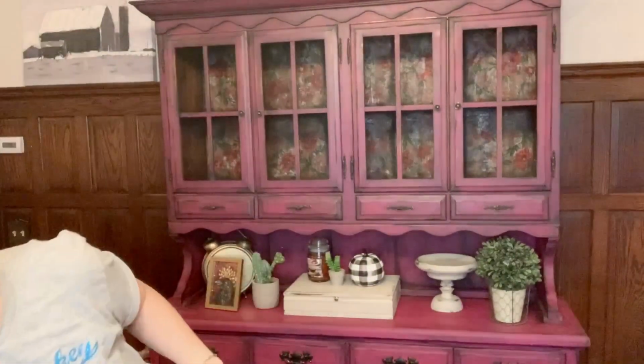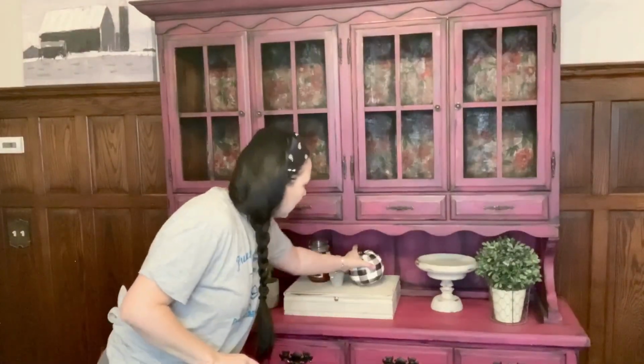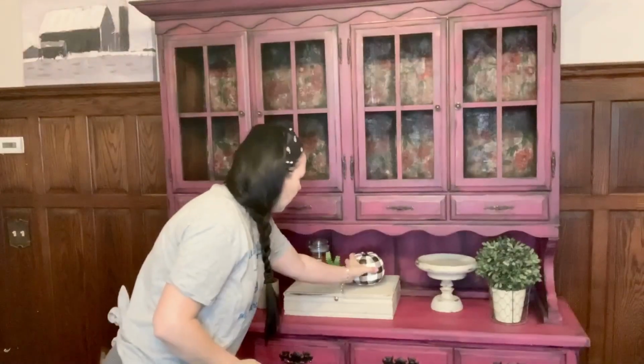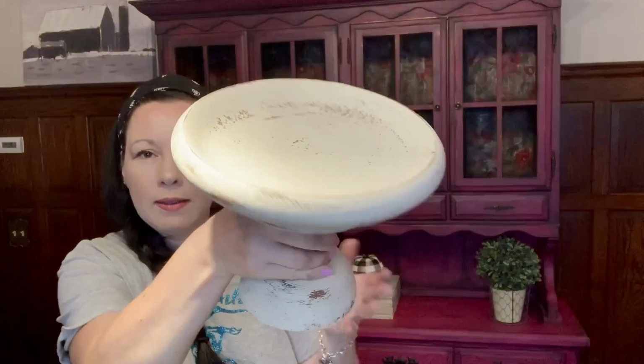I'm going to go ahead and just polish this up today. I started putting a few little decorations across the front right here. This was our little Target dollar spot pumpkin. I love it. I think this color looks so good with this sandy tan tone. What do you guys think?